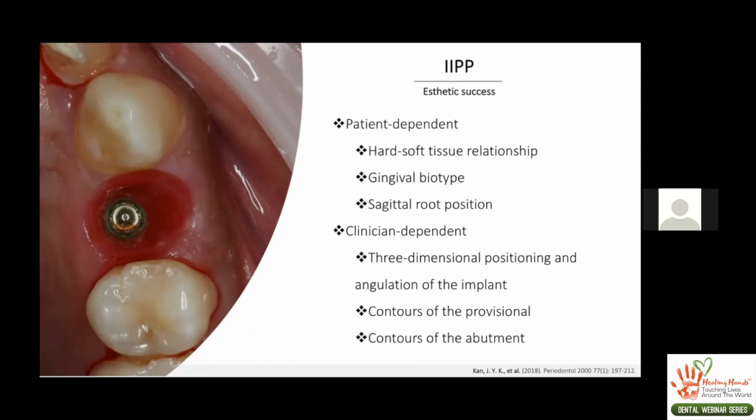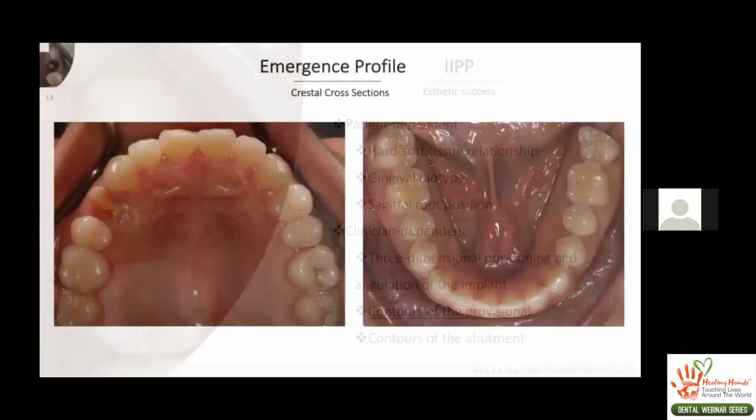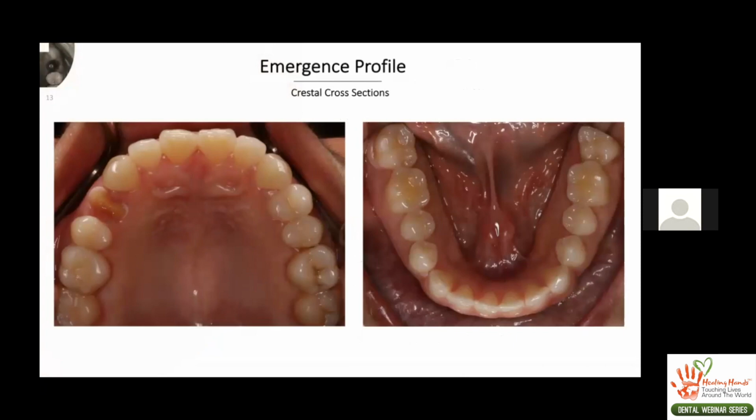Now, each of these can be an individual lecture, so today we're trying to focus on the contours of the provisional. When we're talking about contours, one thing that is very important to remember is the crestal cross section. If you go back to dental anatomy lessons and think about what we learned in year 1 or year 2, you'd appreciate that the shape of any tooth at the level of the crestal bone and mucosa is very different than the circular shape of an implant. As you can see, that residual root segment of that first premolar in the left side picture, right? If you compare that to the circular shape of an implant, as well as most healing abutments, there's quite a discrepancy there.